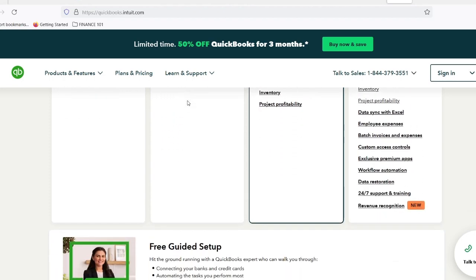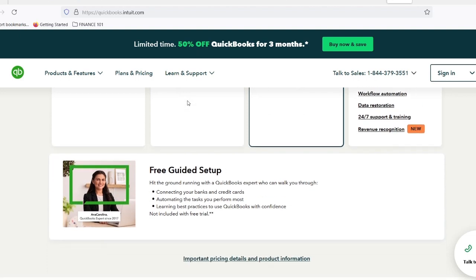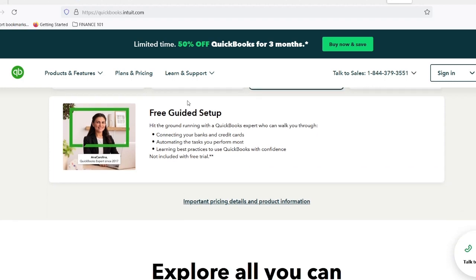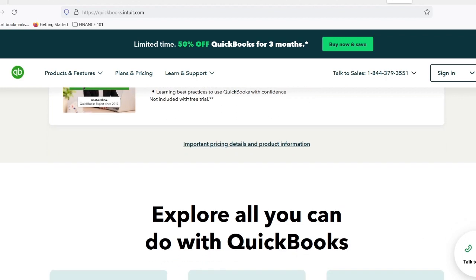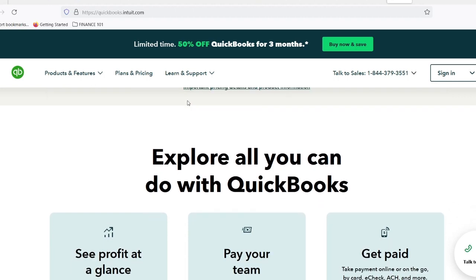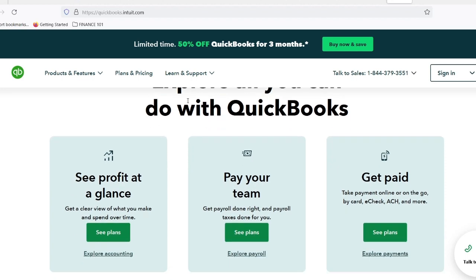For the budget-conscious, Wave. This free option is perfect for freelancers and solopreneurs with basic accounting needs. Zoho Books. Another free option with a generous free plan, offering a good balance of features and ease of use. For the small business owner, Xero. A cloud-based platform known for its user-friendly interface and strong integrations with other business tools.